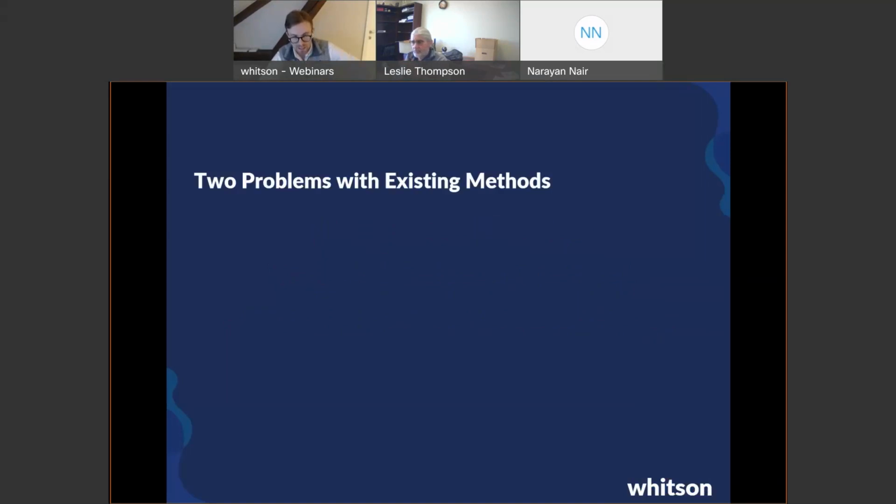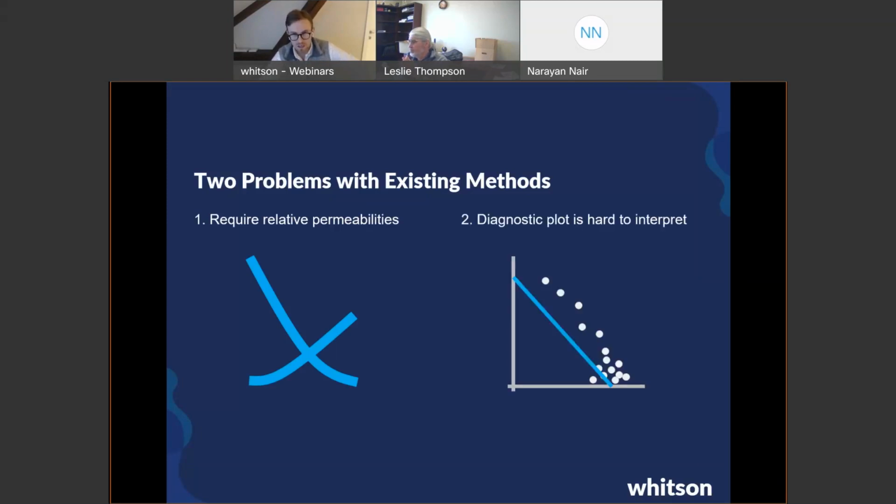Just to set the stage a little bit, there are essentially two major problems with existing multi-phase flow material balance methods. The first is that they require relative permeabilities as an input, which is one of the most uncertain inputs to any type of reservoir or numerical simulation. And the resulting diagnostic plot, in most cases, looks like a gunshot, so it's extremely hard to interpret.